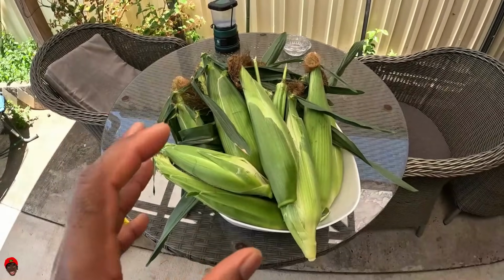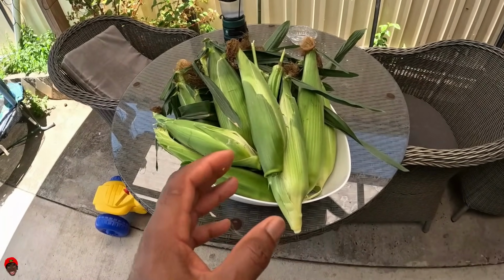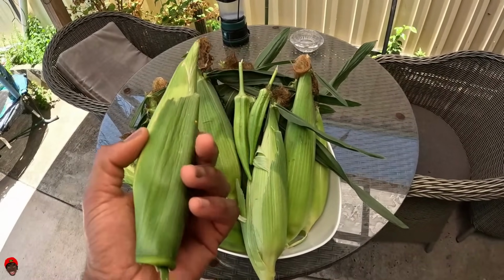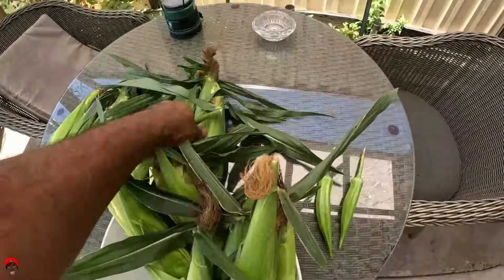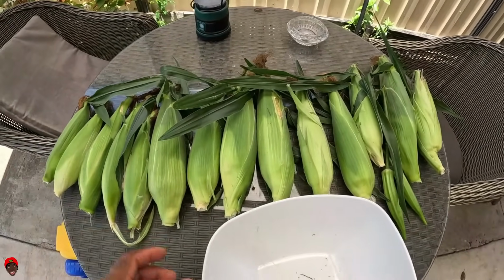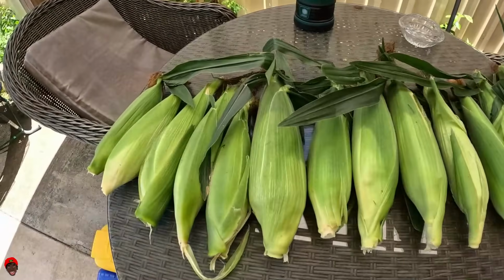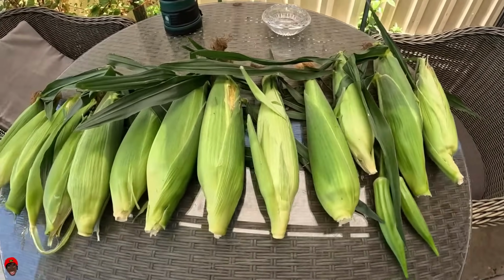So I'm going to count how many corn I've actually reaped, of my first produce. Guess how many? Because I just roughly put them in, so I don't know how many. So we're going to count them and see. 14. There you have it, guys. 14 corn. First produce. Yeah man, you have some big ones, you have some small ones.